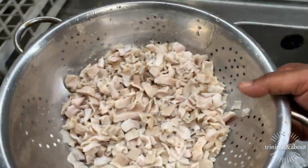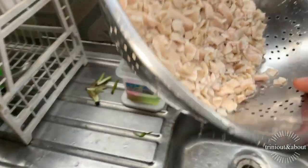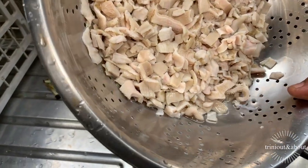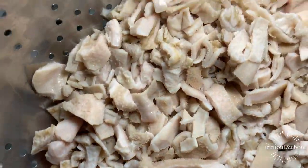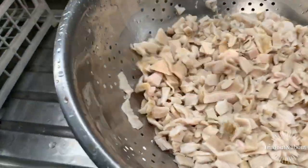Alright, that's it there, guys. Let us drain it out a little bit, then season it up. And that's it there, guys. Pachownie. For those who never had this, what do you think, how is it looking? And guys, trust me, a pachownie with rice and dal, there's nothing better. A lot of you all will agree that rice and dal and a pachownie is one of the best.